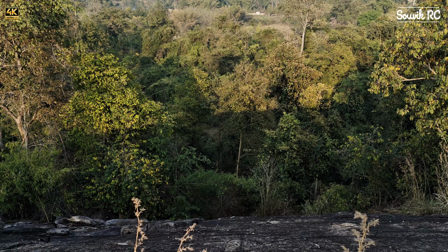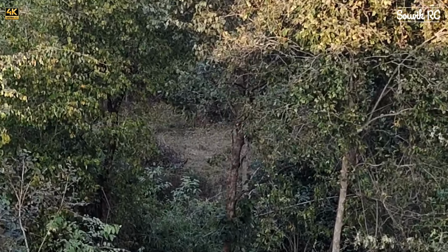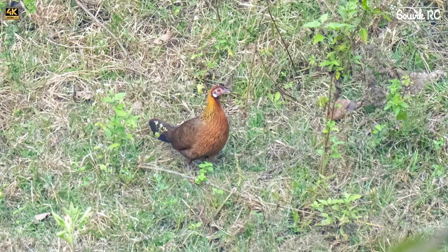As we were scanning the area, my attention was drawn to a moving object on the ground that I could see through a hole in the vegetation. It was a red jungle fowl female. It looked around and walked inside the forest.